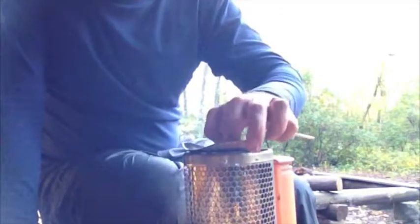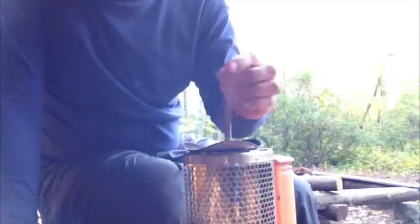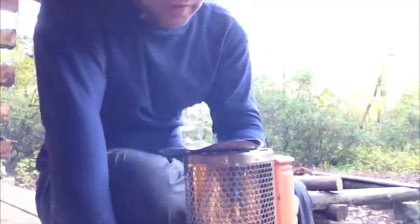Now, the fan that gets the air circulating in here, I don't like to use that right away if I can avoid it. I try and get the fire somewhat going before I turn the fan on. There we go. All right. It's actually establishing pretty quick.